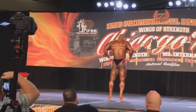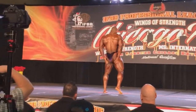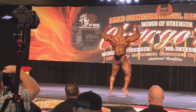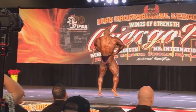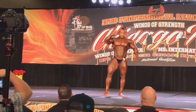He suffered some sort of injury. If you guys know what it was, also let me know in the comment section below, I'm not sure. But I know that this is his comeback and he's absolutely back. He looks really good. Everything is spot on. He's conditioned. He's full. He doesn't have any weaknesses. He just doesn't have that freak factor.